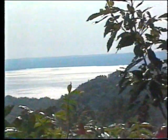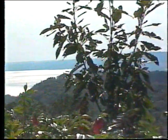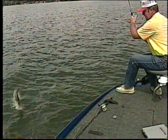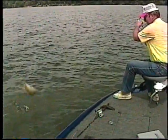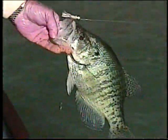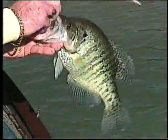Beautiful Pickwick Lake on the Tennessee River skirts the boundaries of 3 states, Tennessee, Mississippi, and Alabama. It has become known as one of the finest smallmouth fisheries in North America, and the tail race waters below Pickwick Dam hold the largest concentrations of sauger to be found anywhere. But unknown to many, Pickwick also is virtually an untapped fishery when it comes to the tasty crappie.